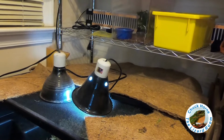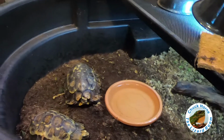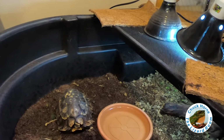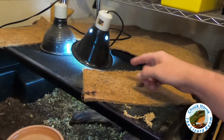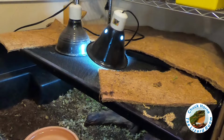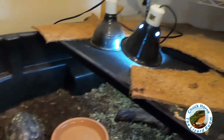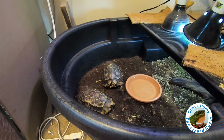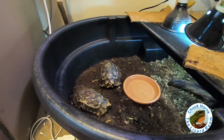One resource, an article on these guys in Reptiles magazine, said that UVB is not quite as important with these guys as other tortoises. Right now I'm just running a 10.0, but it's a compact fluorescent bulb. I don't know if you can see right here. So it's not kicking off a lot. I don't even know if it penetrates down to where they are. But that's really just for light. Obviously I'm supplementing their food with calcium and vitamin D3 and a multivitamin.